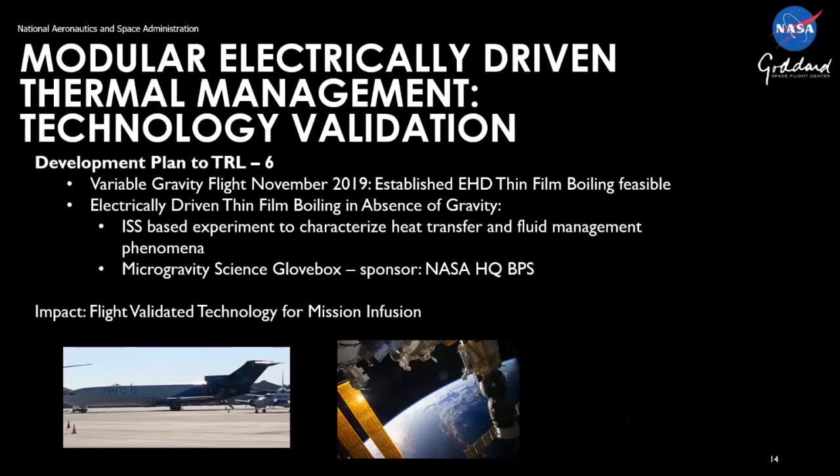Then we're using that data and we're moving on to an ISS-based flight, where we will have about 60 days of data, at least that's the plan right now, to characterize the heat transfer and the fluid management. The one thing we won't be able to do, of course, is anything above microgravity, but we will be able to talk about the heat transfer enhancement and the capabilities of electrically driven thin film boiling in the absence of gravity. And we will be able to develop design methods for that.